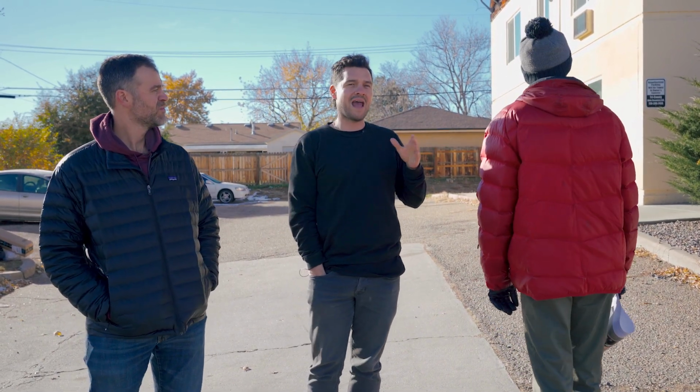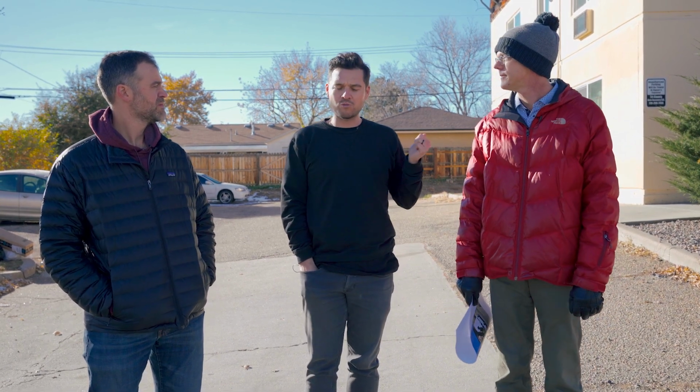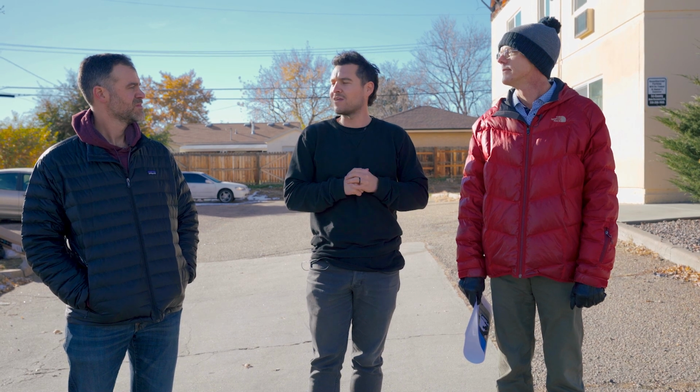The nice thing is it already has new windows. Some of the ACs are new, I think about half of them. I think one of the roofs was redone 2 years ago, and then we'll have to do the other one. So some of the CapEx is actually done. We're just going to come in here and make it look prettier and more attractive. That'll be the goal on the exterior.